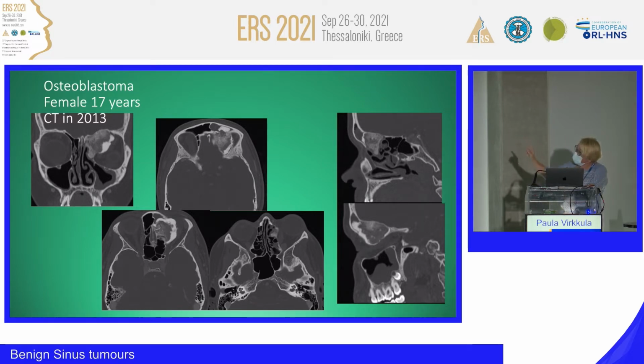And in the middle, you see the axial scans, from up till down, and it moved in the middle into the orbit very, very much, so that the optic nerve was also bent. In the last one below, you can see how proptotic the eye was, and it was also moved inferiorly. And in the sagittal scans, you can see the heterogeneity of the tumor too. It was in the skull base.